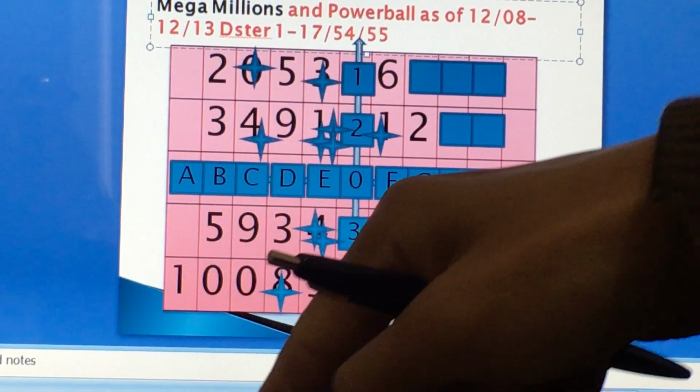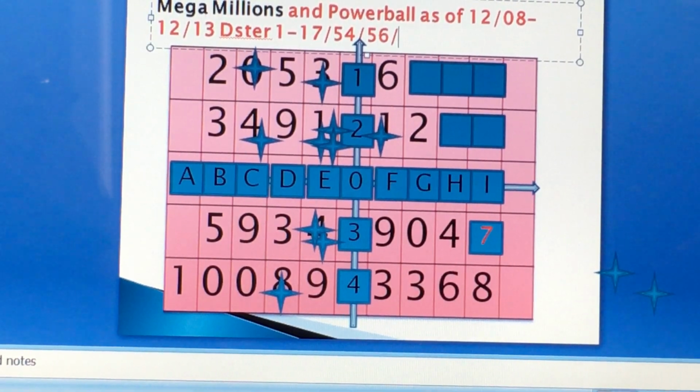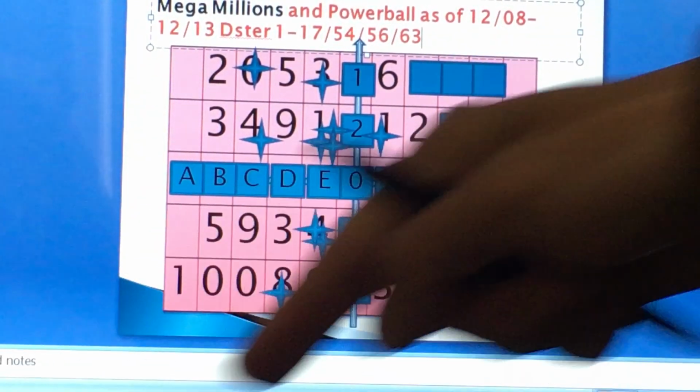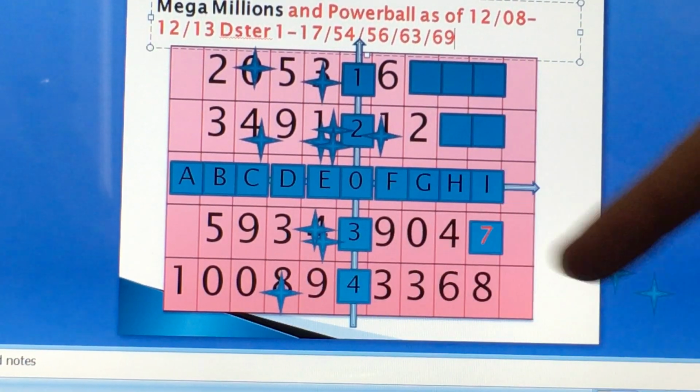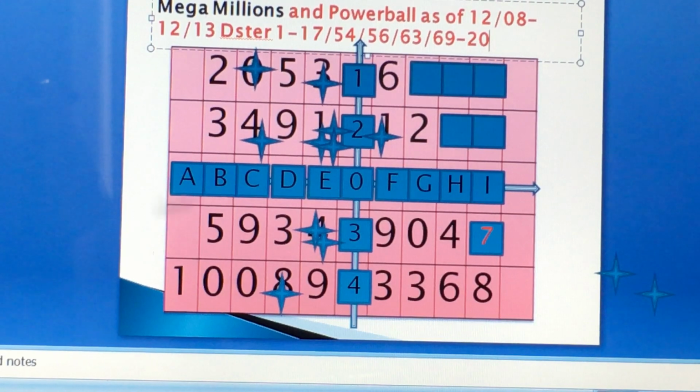The Dster that I'll be rolling over, I will be adding the Dster number 5, because last week I'll be using Dster number 5 and 69, and then I have 20. So again, the Powerball numbers for last night, Saturday's draw, are these numbers.